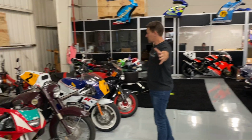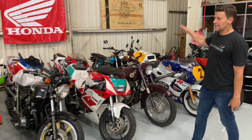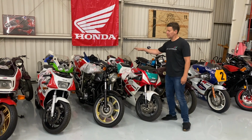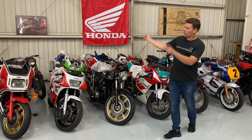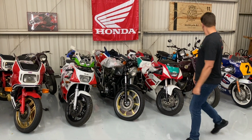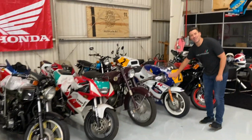This whole section here, or at least most of it, just came in from South Africa. There's a bunch of bikes that, if you don't see a windscreen, we're just waiting for the paperwork to come through. We'll put them on a lift, get them all sorted out, put them together, and find them a new home. This bike I've been hunting for the longest time.